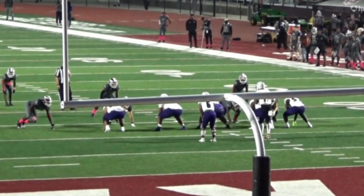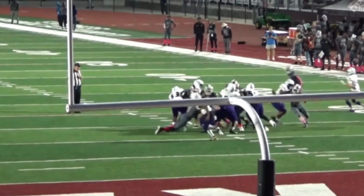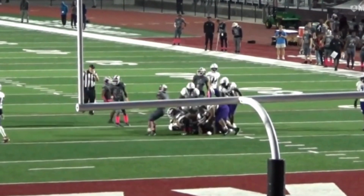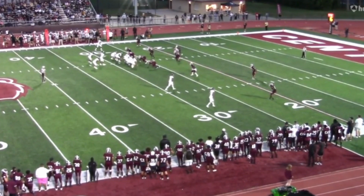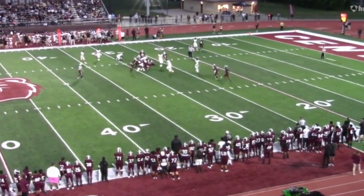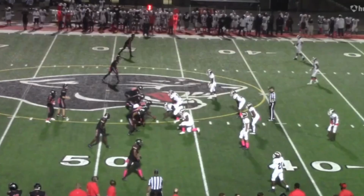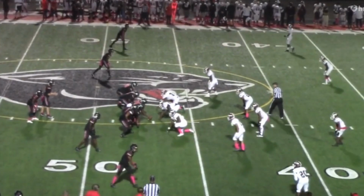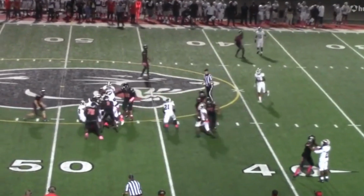But as you can see from this kid's tape, man, really good get off, bends well, uses his hands well, very well coached, great first step. There's a lot to really like about him. At 6'5", 225 pounds, you would assume he's got a frame that can add much more weight, probably close to the 260 range by the time he's done. So LSU's got one heck of a sleeper here, in my opinion. I think he's got as much upside as anyone in this class for the Tigers.